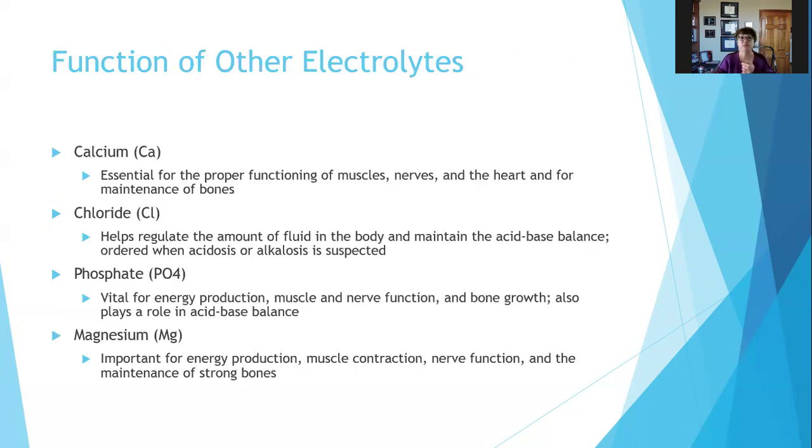So calcium, like we said, is essential for the proper functioning of muscles, nerves, and the heart, and for maintenance of bones. Chloride helps regulate the amount of fluid in the body and maintain the acid-base balance. And usually they order a chloride test when acidosis or alkalosis is suspected. Phosphate is important for energy production because of ATP, muscle and nerve function, and bone growth. It also plays a role in acid-base balance as part of one of the buffer systems. Magnesium is important for energy production, muscle contraction, nerve function, and the maintenance of strong bones.